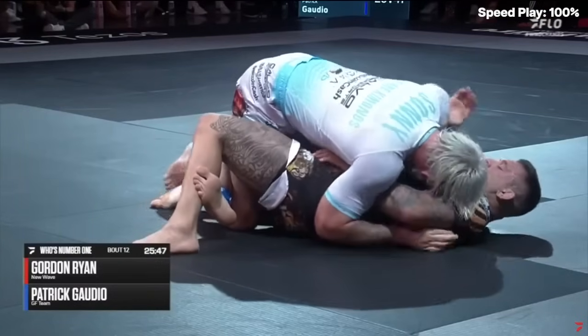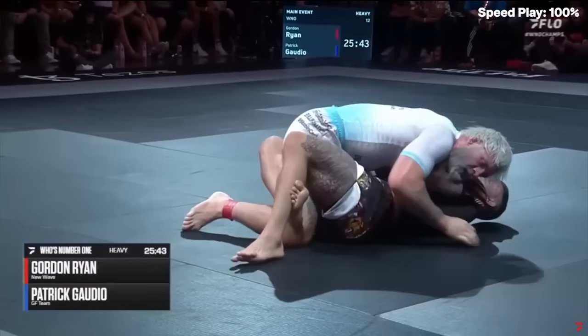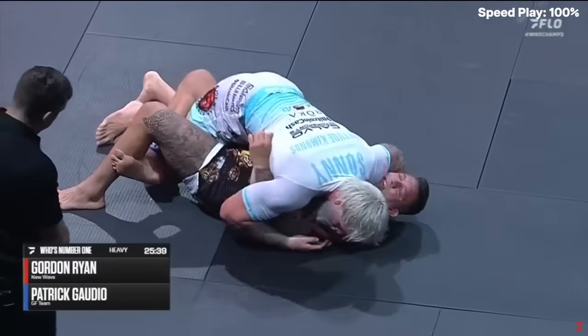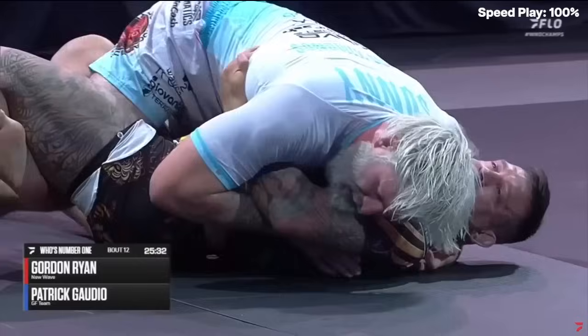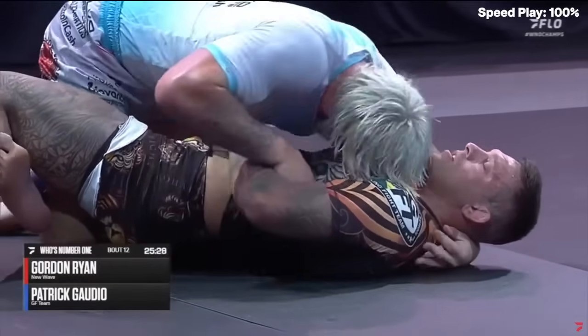So basically what I learned from this interaction is that if you want to avoid someone's deep half guard, and also if you want to avoid them looking to get that underhook on that other side, if you can use that cross face to just flatten them out, both of those options are gone now. That's something that I'm definitely going to keep in mind later in my training for sure.